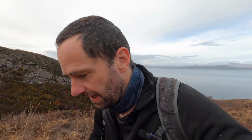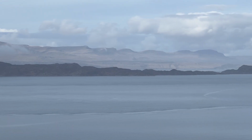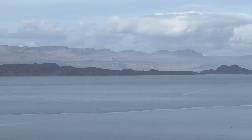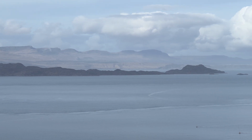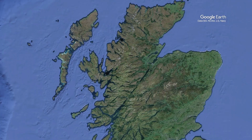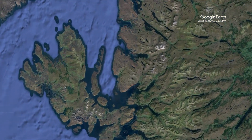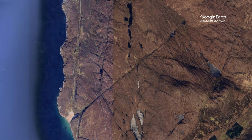And in this case I've come to the Applecross Peninsula up in the northwest, opposite the island of Rona, and beyond that the Cuillin range on the Isle of Skye. Applecross is interesting geologically because it's cut by long straight fissures, which are basically little canyons, little gorges, and in them you can sometimes find some lovely little pockets of damp Atlantic rainforest with beautiful pools and waterfalls.